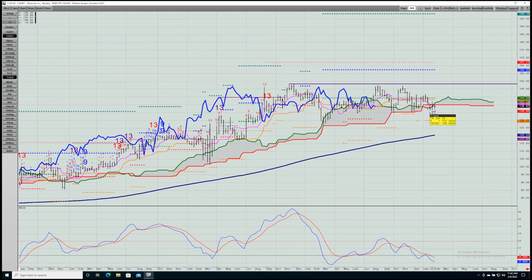Nothing is broken of significance, but obviously, it made its highs in October of 2020, and this has gone nowhere. Better names in the group to be in.